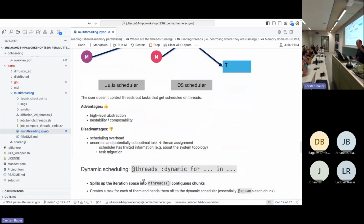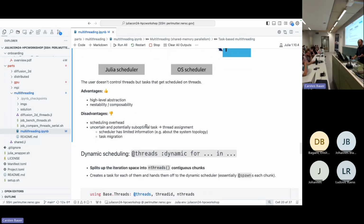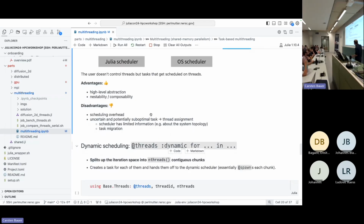All right. The advantage of this dynamic approach is that the scheduler is free to schedule things wherever it wants to. High-level abstraction, nestability. You can nest parallel code, like parallel code calling parallel code, calling parallel code, and so on. Think of parallel libraries and so on. And then you hope for the best that the scheduler manages this crowd of tasks sufficiently on a computer. The disadvantages are there's a scheduling overhead to this dynamic organizing of where tasks are running. And more importantly, there can be an uncertain and also suboptimal task assignment, the left part of the plot I just showed. Not only can it be suboptimal in the sense that it might not respect the NUMA domains or whatever, it can also be uncertain.